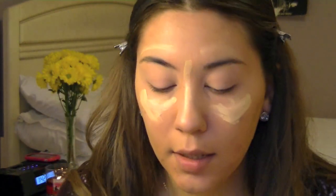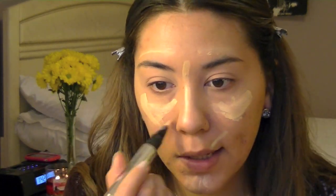So what I do to fix that is I use the Correct and Brighten by Trish McEvoy. This is in the shade 1, and what I do is I do a triangle of light. I do a line there, I do a line here, and a line here. Because my foundation is maybe a shade too dark for me, this really helps out with the coloring and gives me more of a natural kind of fix.